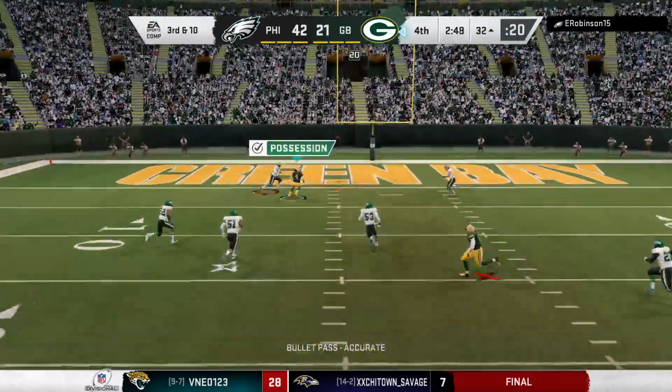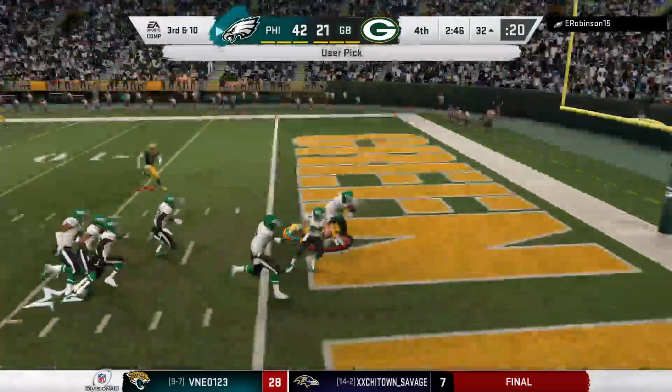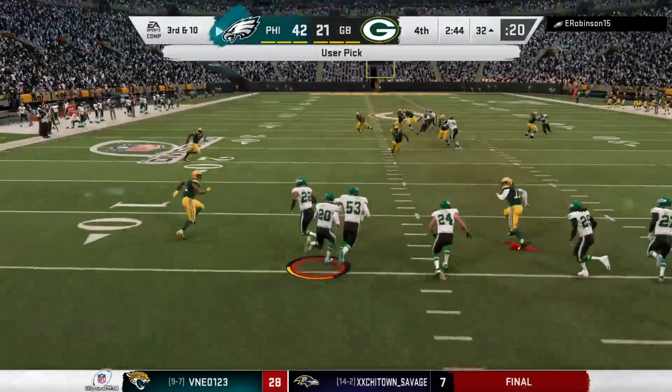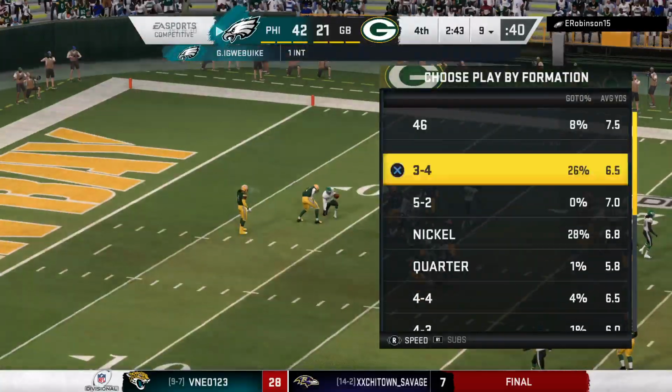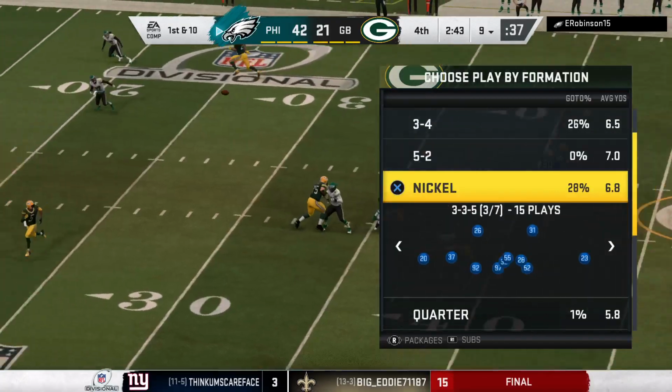Haskins. Well, he's going to go for it all. And it's intercepted at the goal line. Read it well, and it's picked. And not much on the return there. He'll take it only up to the 9-yard line.